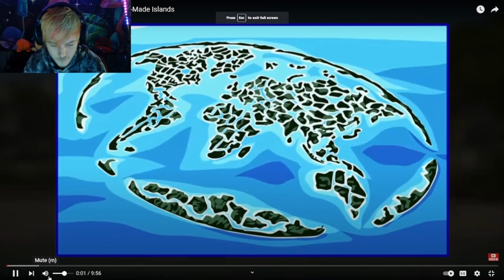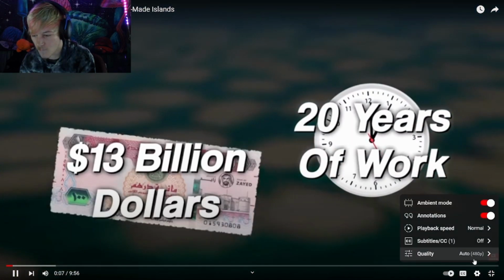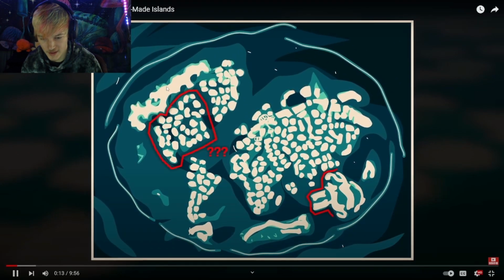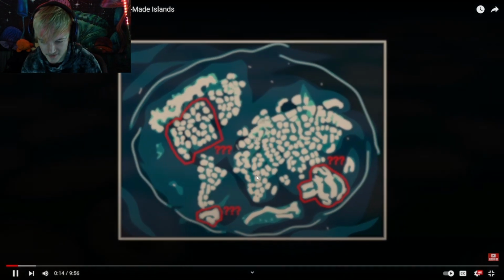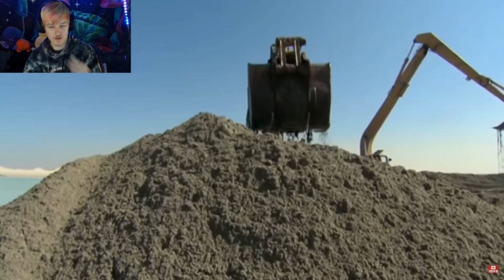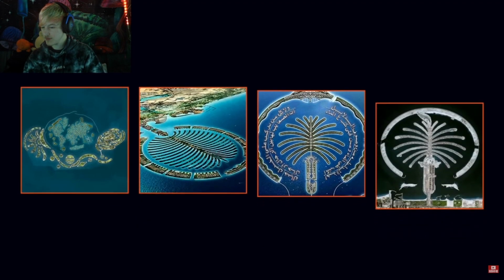Dubai's man-made islands were supposed to look like this. Luxury, exuberance, and grandiosity. Instead, after 20 years of work and $13 billion, they make up an unimpressive scatter of sand with a few barely recognizable continents. Where did it all go wrong? When the idea came about in 2001, Dubai had limited coast left for waterfront property, setting into motion the plan of creating more coastline through the introduction of 4 new coastal mega projects.